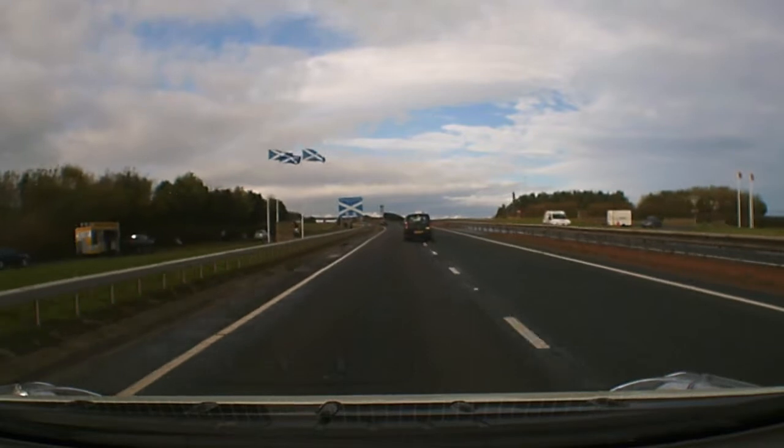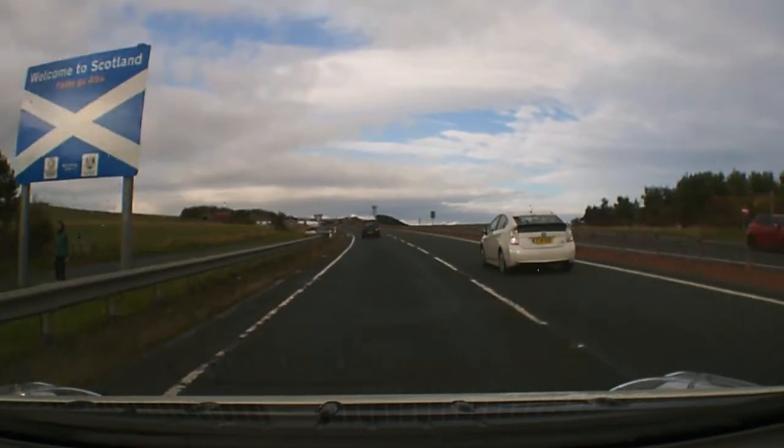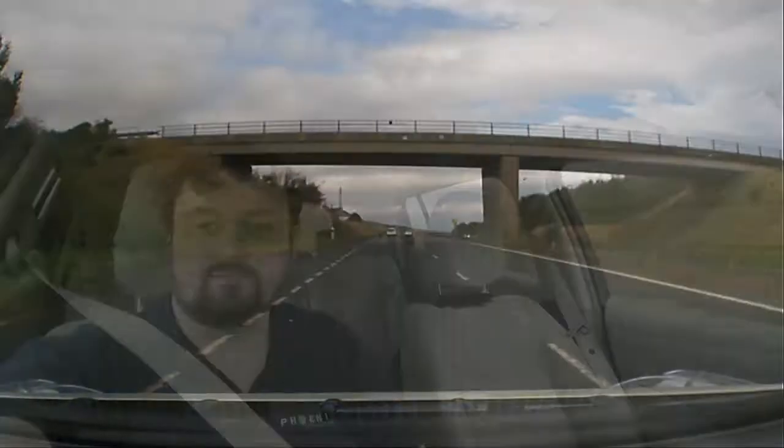Anyway, welcome to Scotland, here you go. There it is. And there you go, you're now in Scotland. Hooray! 5.1 miles to the destination. See you then.